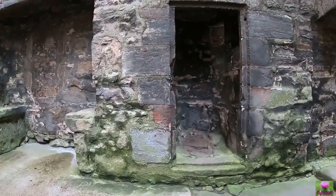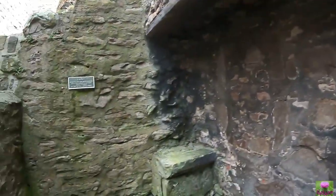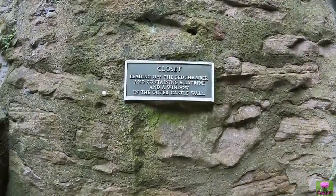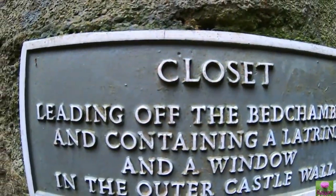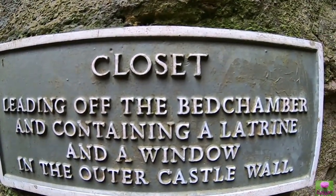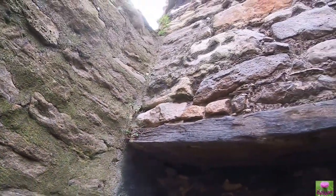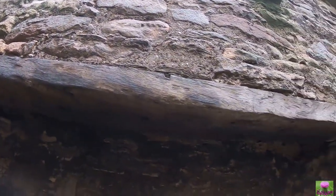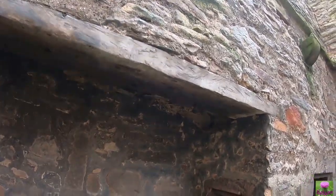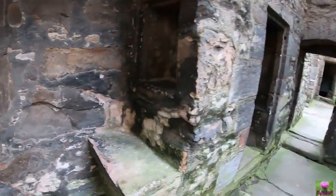We go to the basement, near the basement, and it's this one here, a closet leading to a bed chamber, containing what looks like a Latin toilet and window, another bed chamber, another bedroom. And after this, looking at the floor plan, is building number 3, called the townhouse.